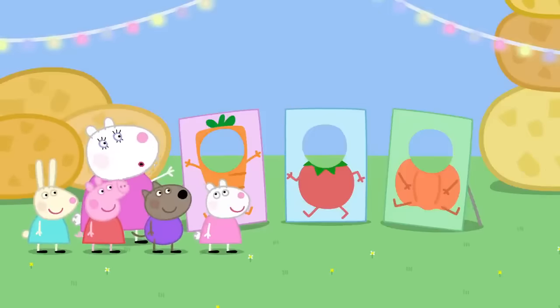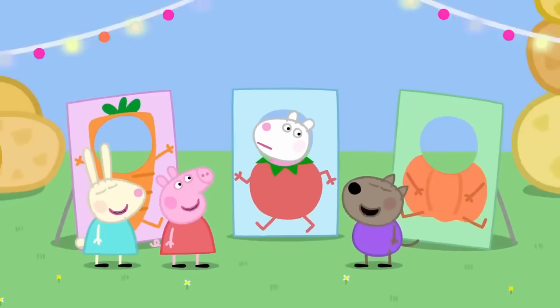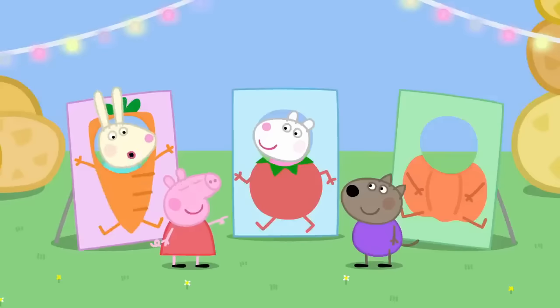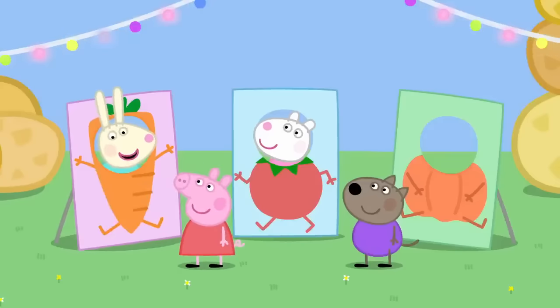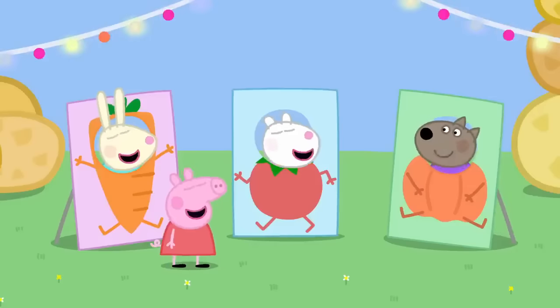Mummy, what's that? Go round and put your head through that hole. Now what happens? Susie, you're a tomato. Look, I'm a carrot. Oh, yes. And I'm a pumpkin.